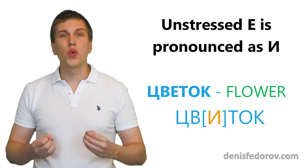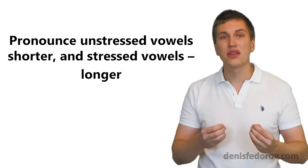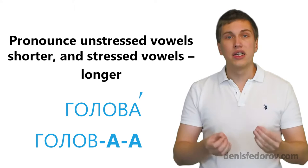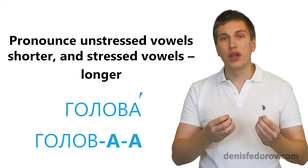And here comes up the next tip in addition to these rules. Pronounce unstressed vowels shorter and stressed vowels longer. So in голова, you quickly move through all syllables, but hold a little on the stressed one. Голова. So you pronounce unstressed vowels as short vowels and stressed vowels as long vowels.